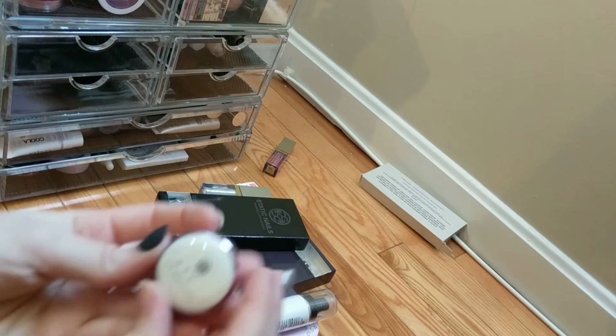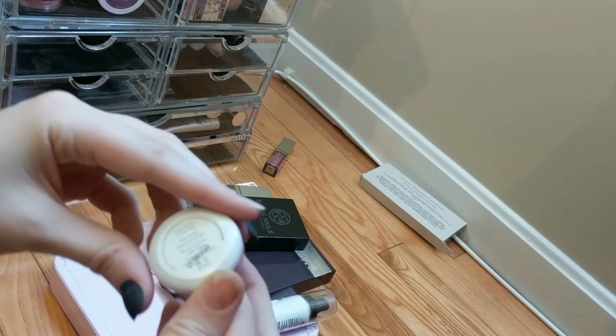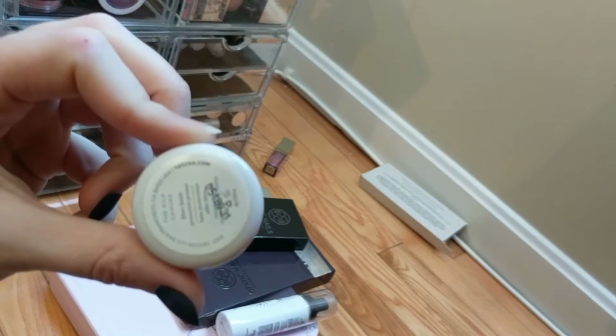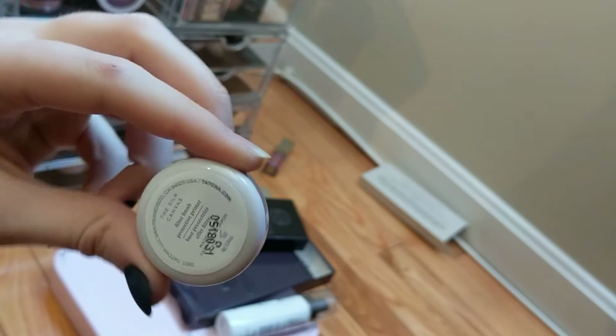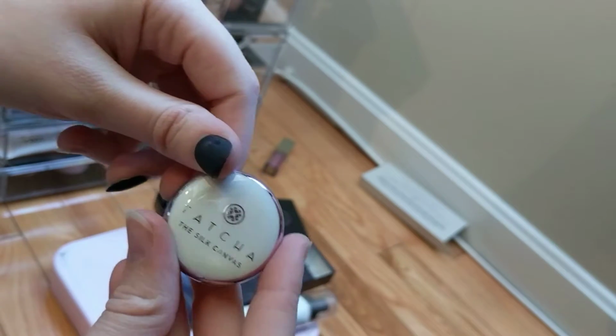And then finally, I got 2 small samples of the Tatcha Silk Canvas. So I am going to pull this guy in. It's only 0.17, let's see if it'll focus. It's like 0.17 ounces, or 0.14, but it's still worth like $10. And I got it for free, and I got 2 of them. So I'm pretty excited about that.